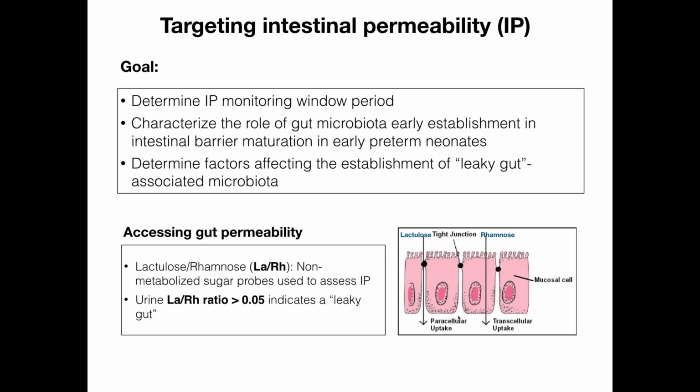The gold standard currently used to assess gut permeability is measuring the double sugars. Those are non-metabolized sugar probes, lactulose and rhamnose, that measure the sugar that goes in between the cells, which is a paracellular uptake marker, or goes through the cells, which is a transcellular uptake. And their ratio indicates how leaky the gut is.